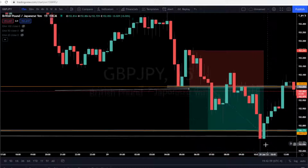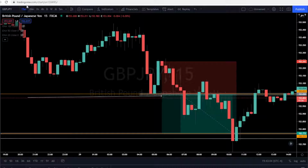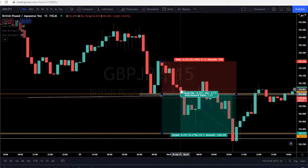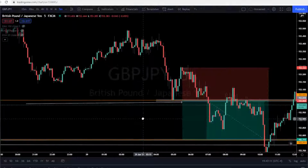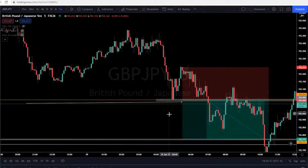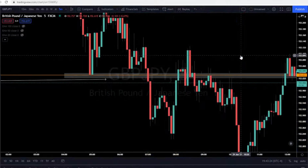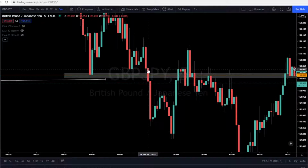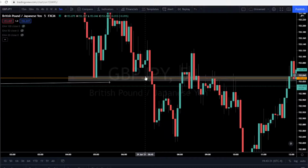So taking a look here, this was the 6:45 to 7 o'clock basically close. Actually, it was a 5-minute candle. Okay, so this was the 6:55 to 7 o'clock candle. This was the opening candle for the next hour. Now, I took my second entry once this 5-minute candle came and broke the low of the previous. This was my confirmation for the second entry.